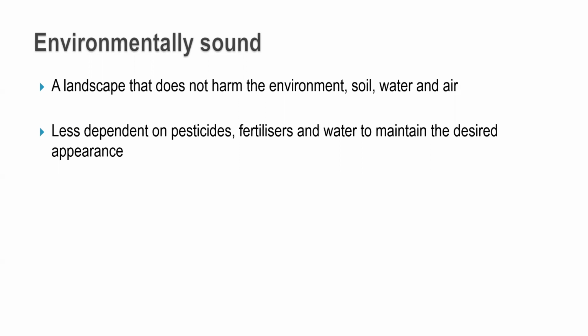Hence, we're saying that you should be less dependent on pesticides. You should be less dependent on fertilizers. You should also be less dependent on water in order to maintain that garden to be beautiful. A garden should actually survive a number of days without being irrigated. In fact, it would be a good idea to have a garden which can be beautiful without being irrigated. A rain-fed garden. That's my proposition, that you require a garden less dependent on water.